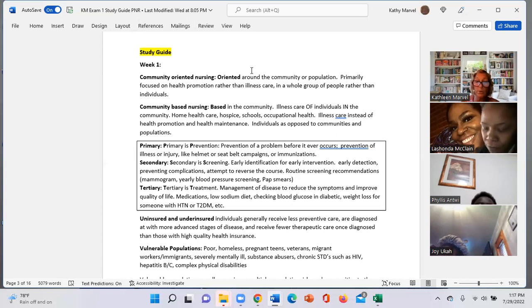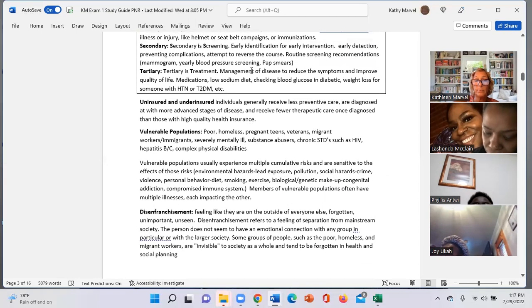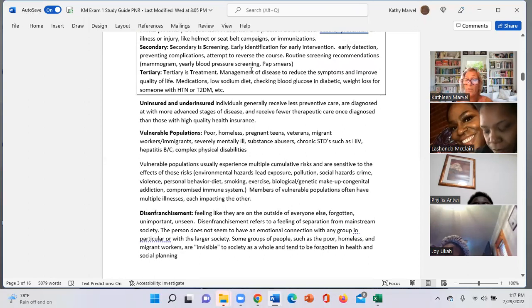Prevention before it occurs. Secondary: screening, early identification, early intervention, early detection. Tertiary: treatment. Okay, and hopefully all this sounds familiar to you because we should have covered it. When I put together my study guide, I should have at least addressed the topic. This information shouldn't be new, right?